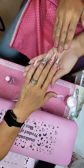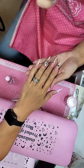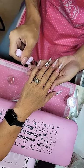So you guys know, after the hand comes out of the lamp, we're going to wait 10 seconds to let the nail finish the polymerization process. And then we're going to hit it with cotton candy cuticle oil.